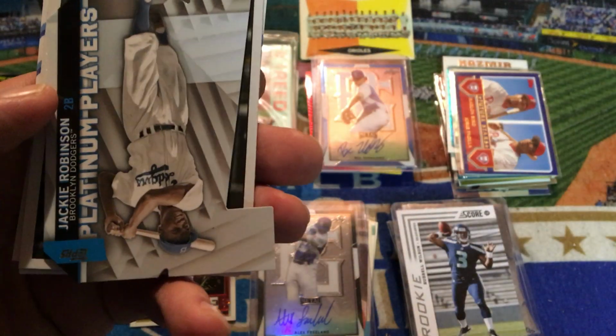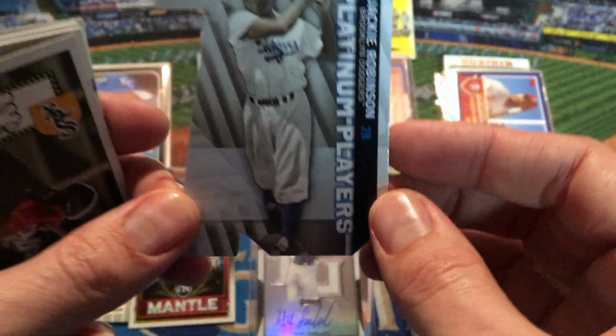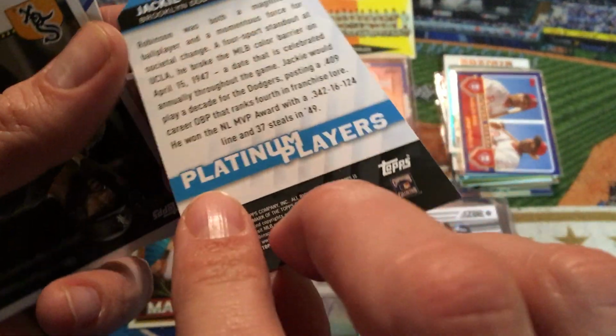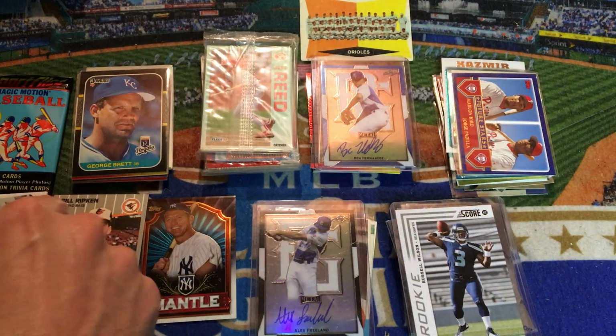We've got a Jackie Robinson die cut card. This is a Jackie Robinson Platinum Players. It's kind of in the shape of a 70 to represent the 70 years of Topps. Platinum Players, Jackie Robinson. That's super cool. I'm going to try to sleeve that up. Obviously, that's going to be kind of an awkward sleeving process there.